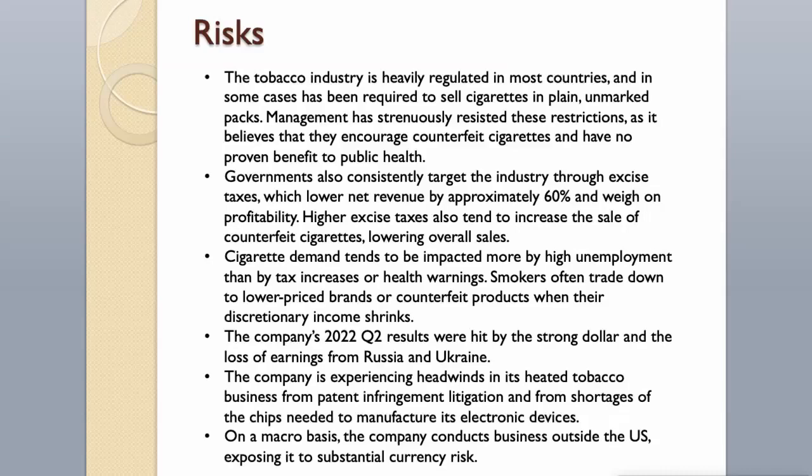Cigarette demand tends to be impacted more by high unemployment, than by tax increases or health warnings. Smokers often trade down to lower-priced brands or counterfeit products, when their discretionary income shrinks. The company's second quarter of 2022 results were hit by the strong dollar and the loss of earnings from Russia and Ukraine. The company is experiencing headwinds in its heated tobacco business from patent infringement litigation, and from shortages of the chips needed to manufacture its electronic devices.